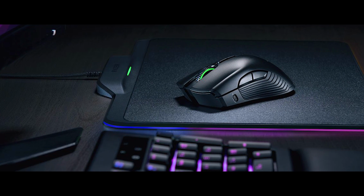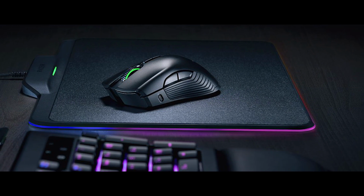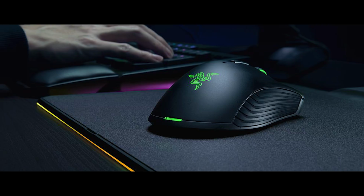On the aesthetic side, the Mamba Hyperflux actually differs slightly from the other Mambas. The first thing you'll notice is that the scale-like rubber grips on the side of the mouse have been replaced with what I could only describe as wrinkles. Other than that, the biggest change is the removal of the RGB lighting strips along its side. It reduces the cool factor and probably the performance of the mouse significantly, and I'm not a fan, but that doesn't mean that there's no RGB lighting to be had on the Hyperflux.